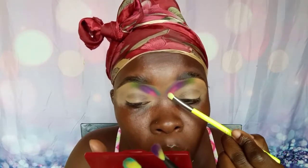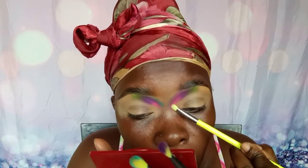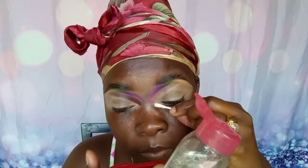So going back and forth, as I said, I was losing the blue because I used that big blending brush to get the blue blended out. So I'm just going to go back in and reinforce my shades, both pink and purple, and also to get that blue melted into those two shades. And of course I have a feel of self while I do it.